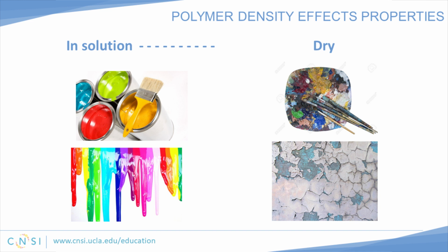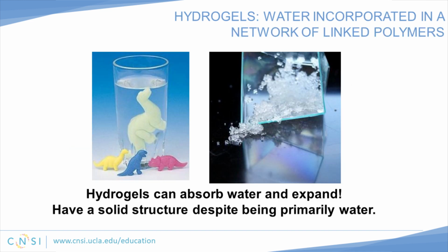Another form that polymers can be used in, besides just changing the density of them, is whether or not they have other molecules in the environment interacting with them. So in this case, a lot of our examples that we're going to go through are actually hydrogels. And what this means is that you have a polymer, but then the difference of whether water is incorporated into their structure or not completely changes the physical shape of it. And it can go from something like a polymer, or a powder, to a gel.